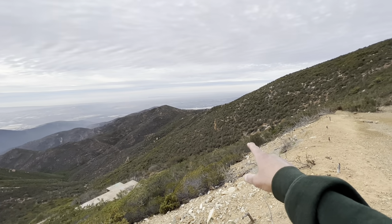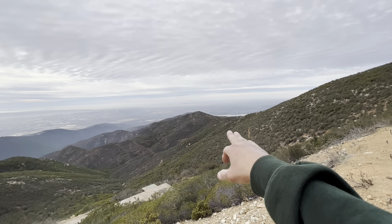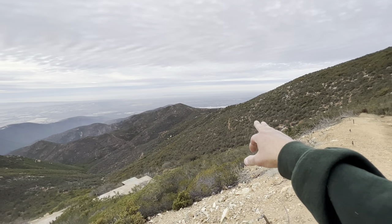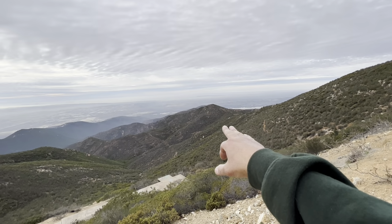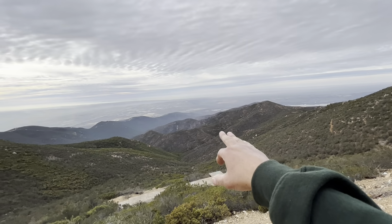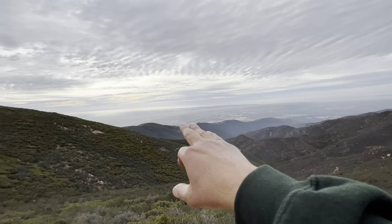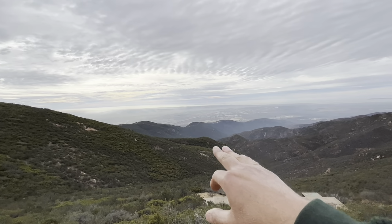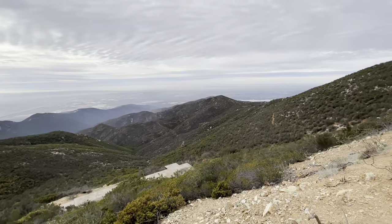What is that, Otay Lake right there? Yep, that's Otay Lake. You got Point Loma up there. You can see downtown San Diego, Coronado, Imperial Beach, the US-Mexican border right there, Old Mexico, Tijuana. And these gun emplacements are facing that way.